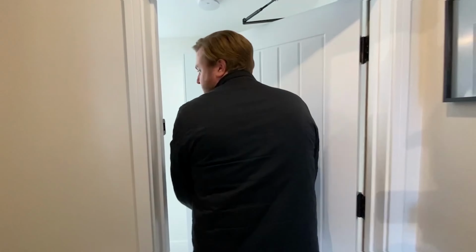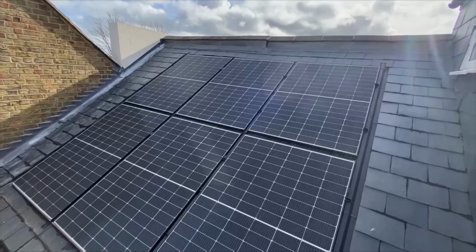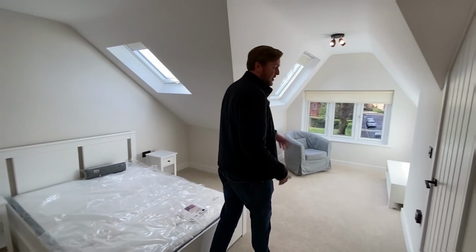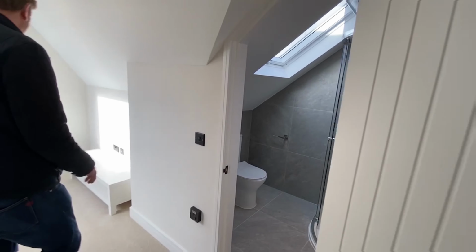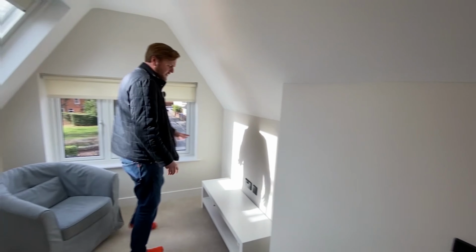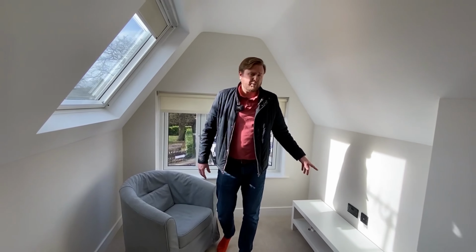Got the solar panels as well. Oh yeah, the solar panels on the back, you can see those on the roof there. There's 6 on there. And then this one here, which is the last one, which again is like a nice little studio flat. Built-in cupboard, the other side of that one, which we just looked at. Ensuite in there, little TV area, so we've set this up so they can put the TV in. We don't provide TVs anymore.